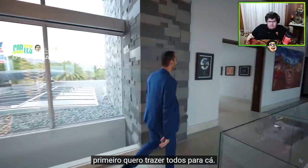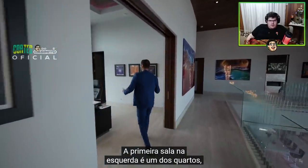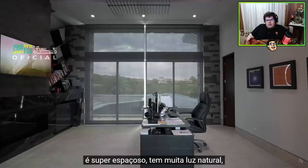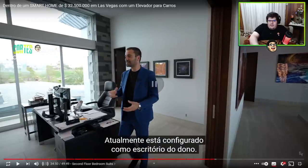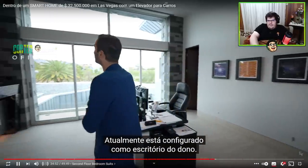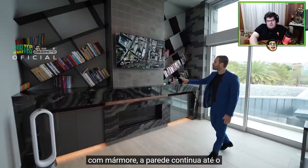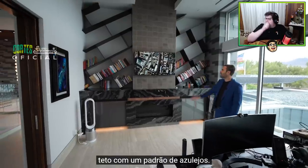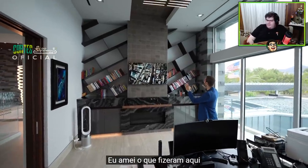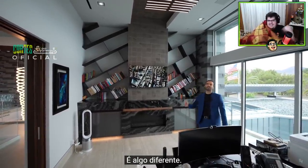But first, I wanna take everybody here. The first room on our left-hand side is one of the bedrooms. It's super spacious, gets a ton of natural light facing the front of the home. It is currently the owner's office. And focusing on this side, we have a fireplace design here, clad with marble. The wall continues all the way to the ceiling with a tile pattern. And I really like what they did here with the open shelving. It's kind of angled, so it's just something different.